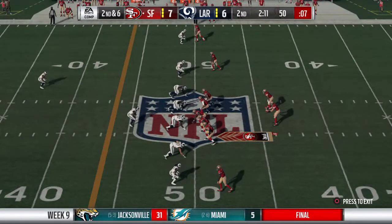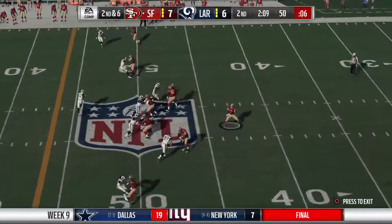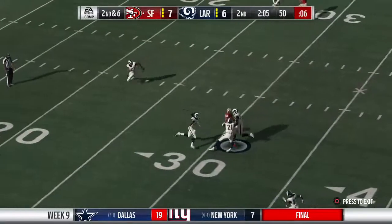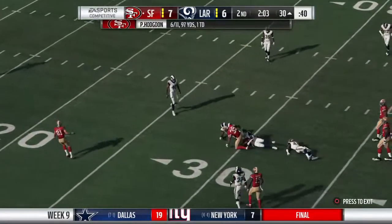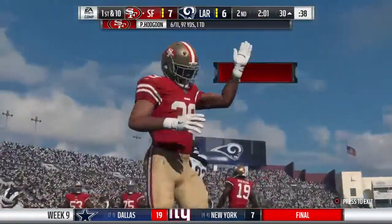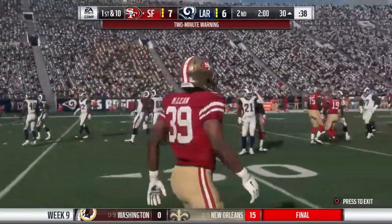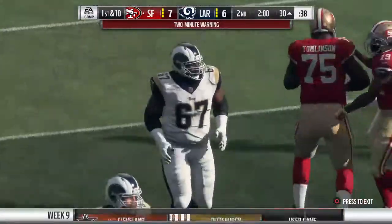Let's go. 3-19. From the midfield stripe, they'll look to throw. He's going to flip one out here to his running back. And they'll get him to the ground, but he got all the way down to the 30-yard line. A good pickup there of 20 yards.